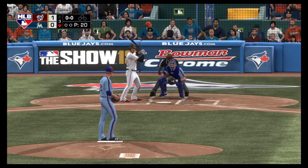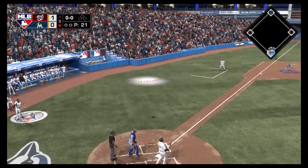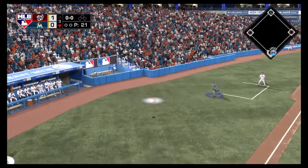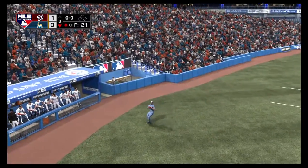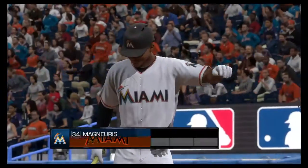One. And next to the plate will be J.T. Riddle. He starts off the inning against a guy who struck out the side last inning. How did they get to him here? I'm not sure, Matt, that they want to stay as patient. He's been throwing a lot of strikes. They might want to start swinging a little bit earlier in the count.